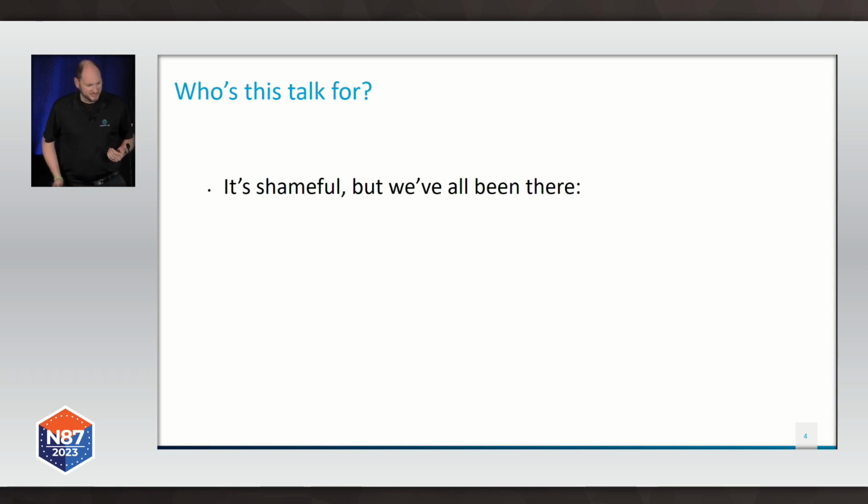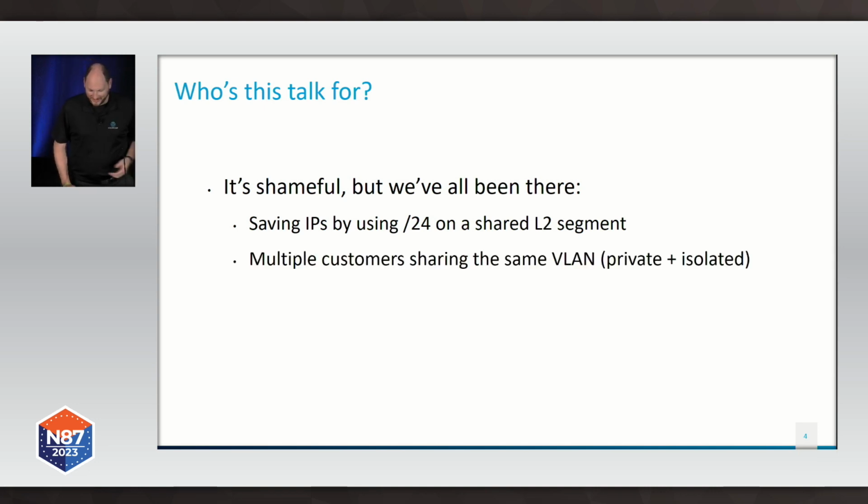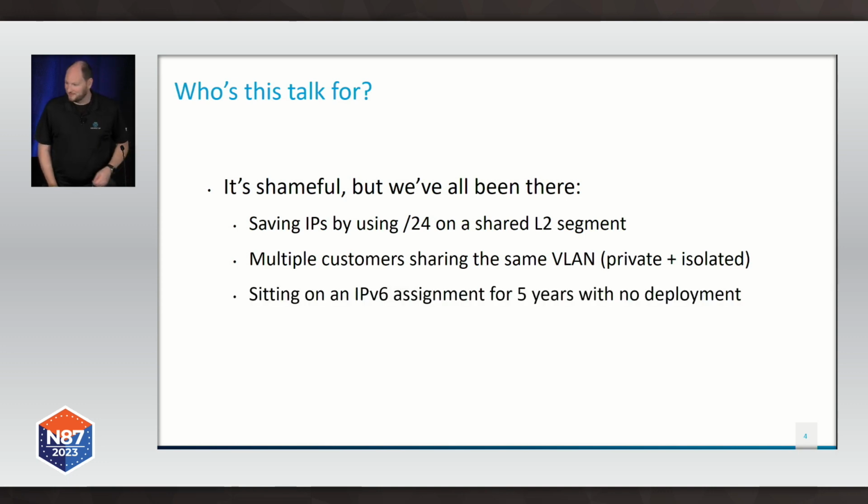I was a junior engineer some time ago. I'm sure that everybody here, at least at some point, has been there as well, where we try to save a /24 by having some obscenely large layer 2 segment. You get all sorts of problems with people stepping on each other's IPs and spanning tree loops and the whatnot. Maybe you've tried using community, private, and isolated VLANs and run into a bunch of fun issues with that. And you probably even have a V6 assignment from ARIN that you've been sitting on for a long time and not actually using.